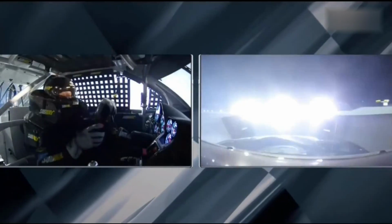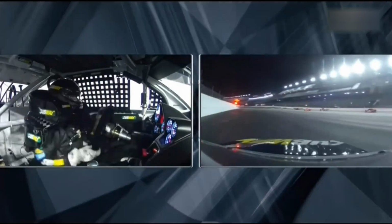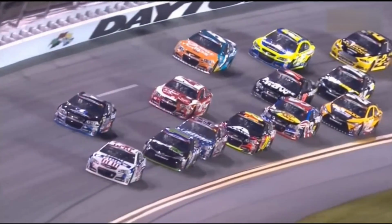3 wide right here. Now just easy. He does a great job. You hear him right before he spins. He starts to breathe it. He knows he's in trouble. And then as he starts to lose it, he gets out of it. He gets it locked up.